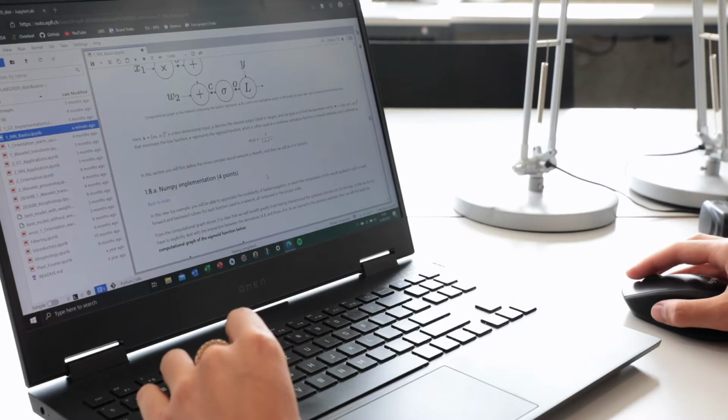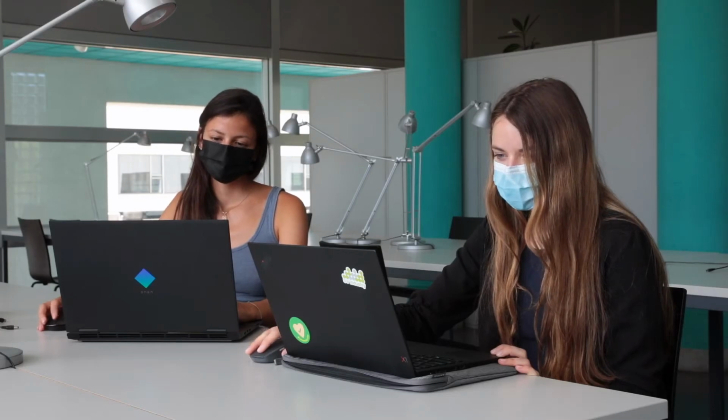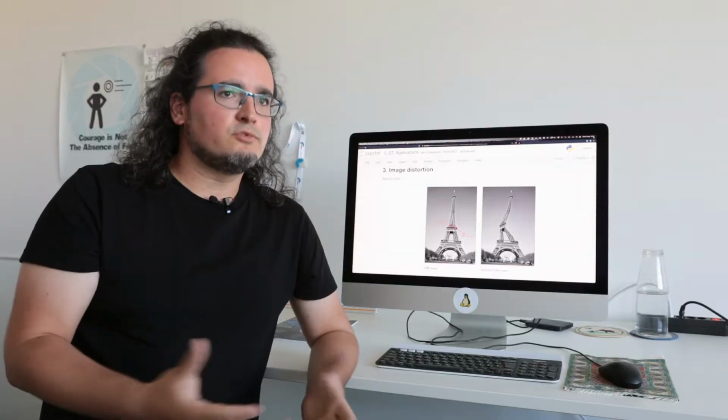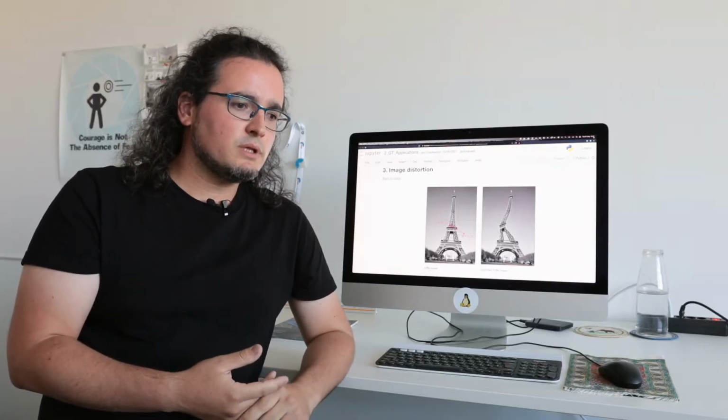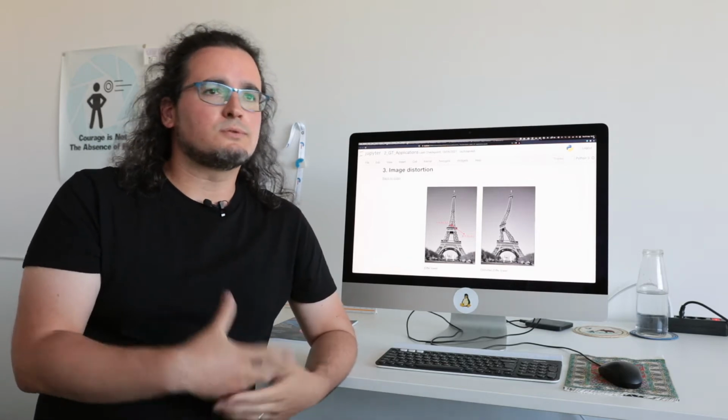They get interactive image visualization. They get an easy-to-use development environment to try out their image processing code. And they also get access to the most recent technologies that there are in image processing.